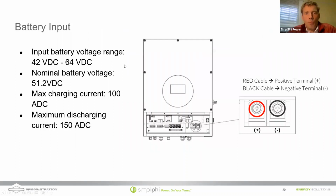The input range on the inverter is 42 volt DC up to 64 volt DC. Notice that it doesn't necessarily exactly match our battery chemistry, but this inverter can be used with other batteries. We don't necessarily recommend that. It's optimized for use with SimpliPhi's batteries, but you can use other batteries with our inverter.